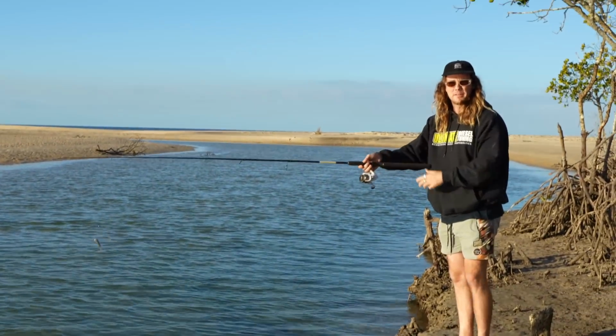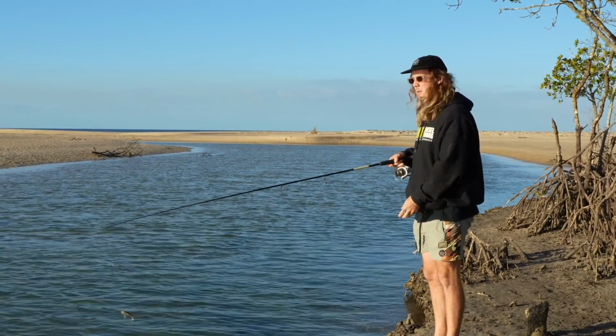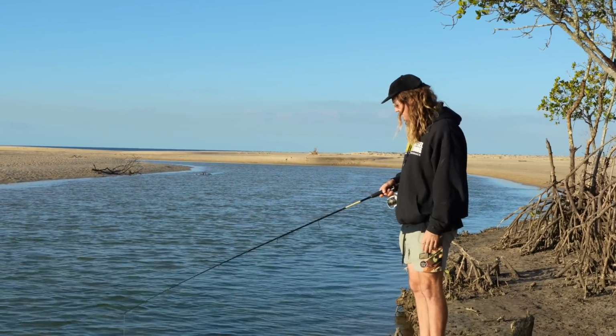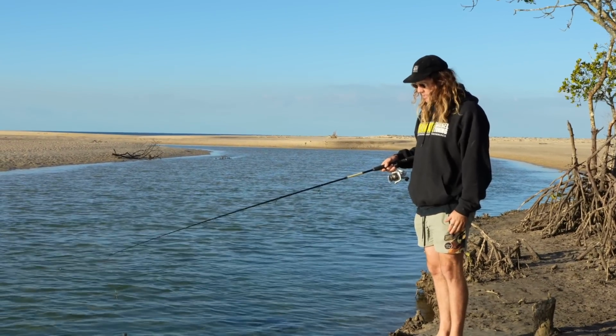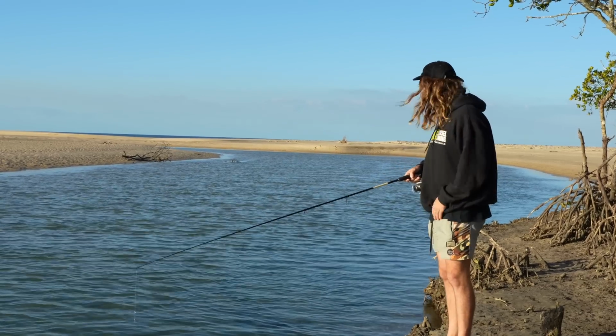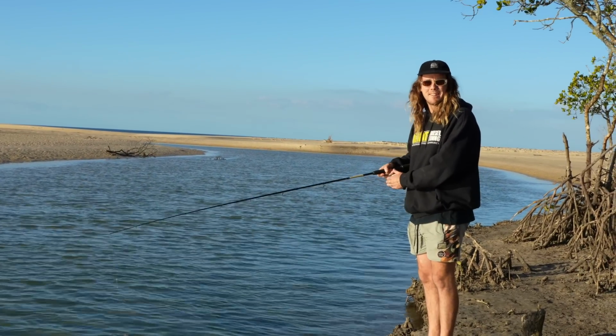So we just unhooked the van and we've come for a drive down to the Kuna River. This is probably about 5 k's down from where we're staying. It's a beautiful little creek, literally crystal clear. I wouldn't be surprised if there was a little mangrove jack living in here or something, because it's pretty mangrovey. We're gonna have a little crack here, but there's no guarantees with my fishing.